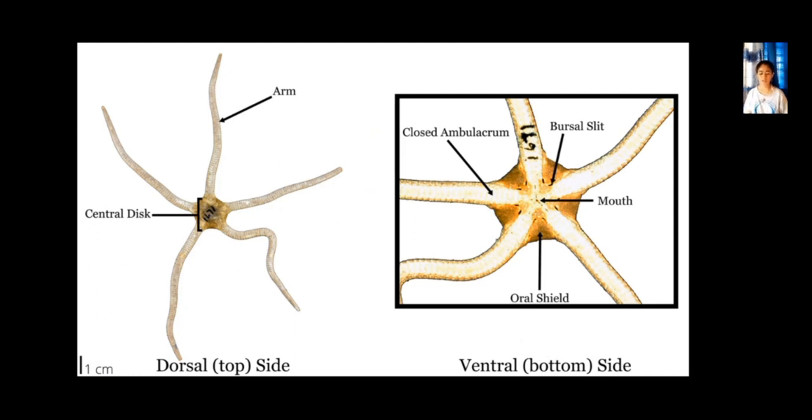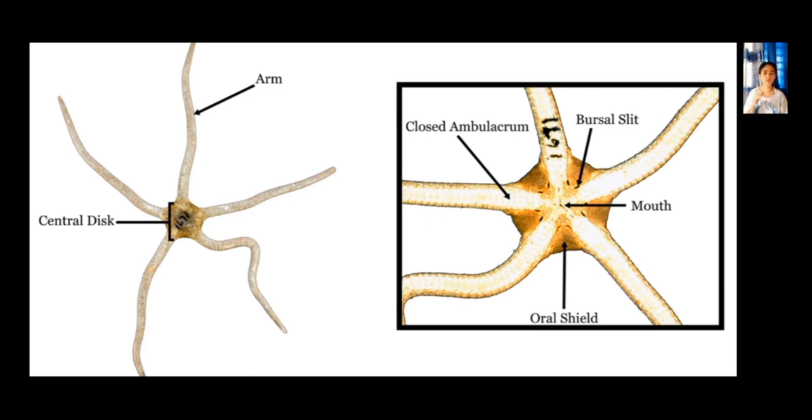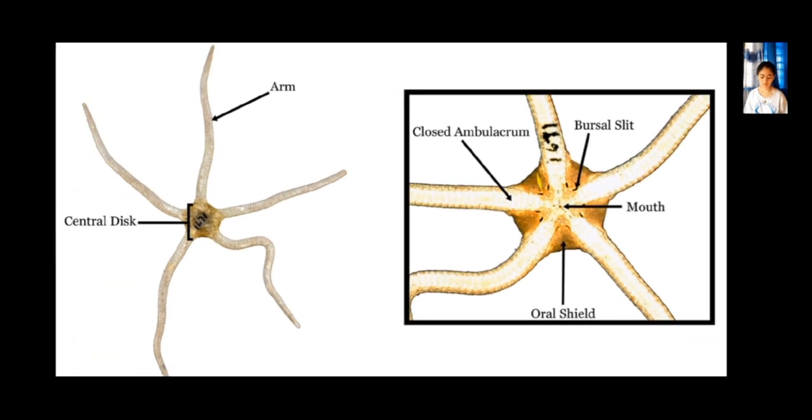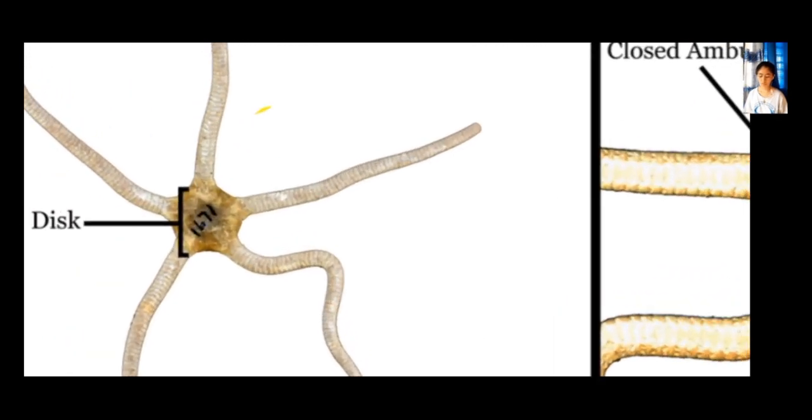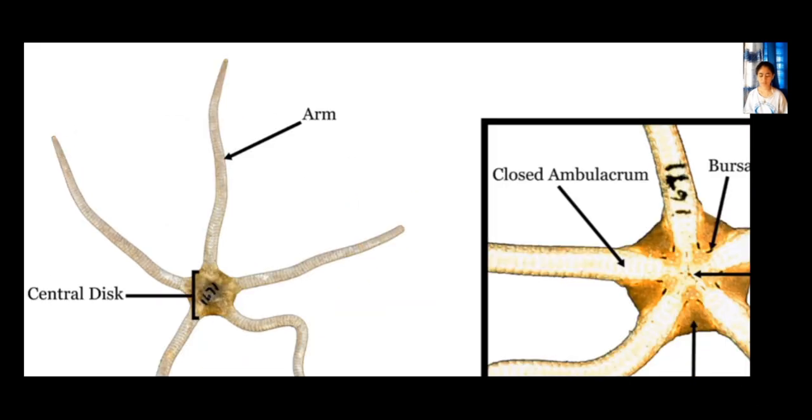So anything that they eat is excreted from the mouth. This is the mouth. They have the closed ambulacrum, the dorsal slit, the mouth located here, and then the center one, this is the central disc, and the arm.